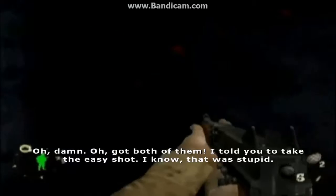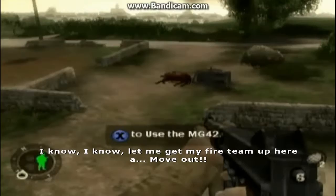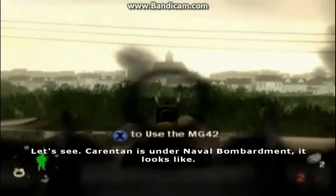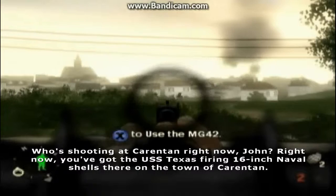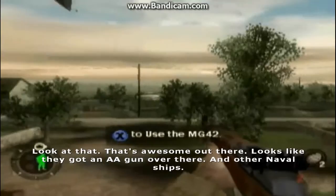All right. Going up a set of stairs. Let me get my fire team up here and move out. Let's see. Karentan is under naval bombardment. Looks like your fire team's still full strength. Who's shooting on Karentan right now, John? Right now, you've got the USS Texas firing 16-inch naval shells on the town of Karentan. Look at that. That's awesome. It looks like they got an AA gun over there, and other naval ships.